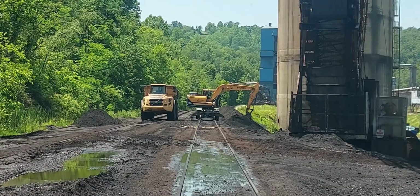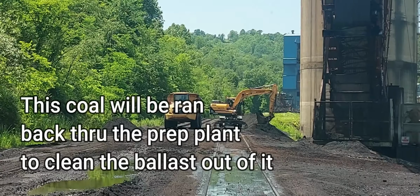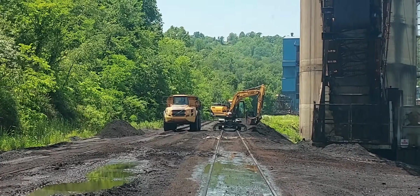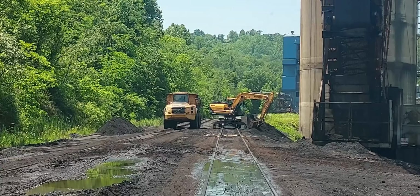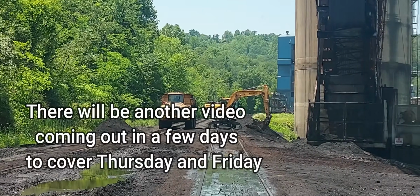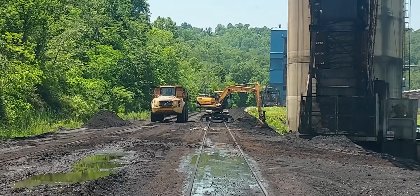We got 3 loads this morning. That's a 40-ton rock truck. He gets it loaded up pretty good, so I don't know if there's 40 ton on it. Coal's kind of light compared to rock, but he's doing a good job.